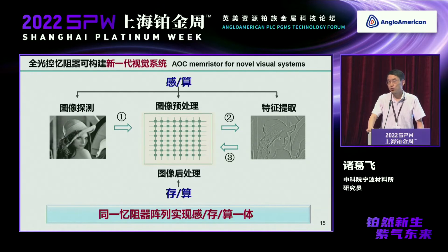In other words, the existing system features the separation of the three physical processes of sensing, memory, and computing. What does that mean? Most of the energy and data is consumed in the transmission of the data among the three units. Compared with the traditional visual system, we are able to achieve the integration of sensing, computing, and memory. In other words, we turn the previously separate units into a single chip.